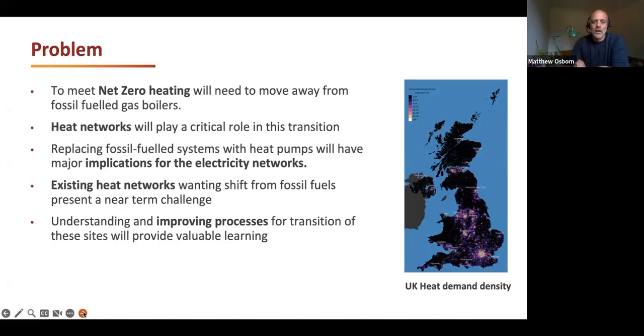Existing heat networks wanting to move away from using fossil fuels present us with a near-term challenge to realise heat decarbonisation. Understanding and improving processes for transitioning these sites also provides a valuable opportunity for learning.